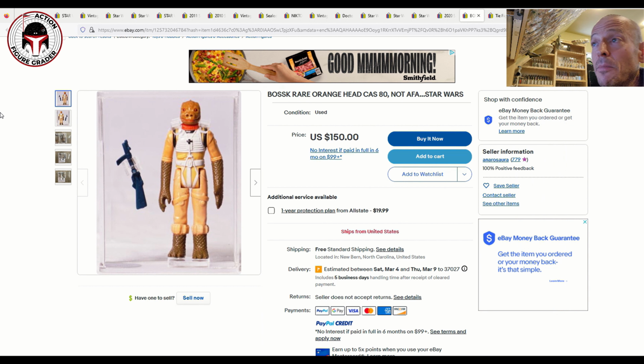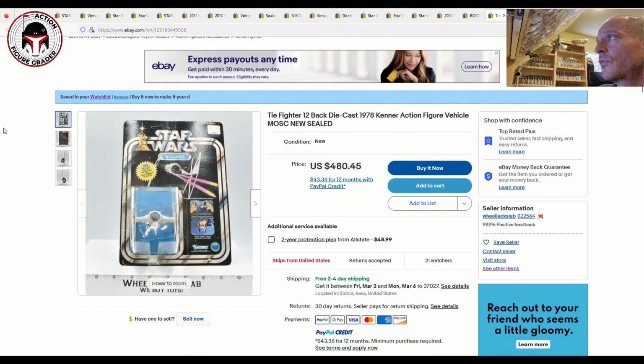But still, it's $150 for a CAS 80 grade, and again, it's a tougher to find orange head Hong Kong. To me, that's a good buy. $150, free shipping.